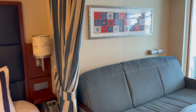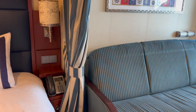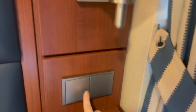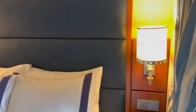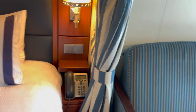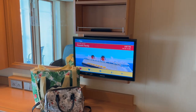Everything's, you know, blue and stripes, very nautical theming in here. I like the art on the wall and the curtains. You can kind of unlatch this curtain so you can have some privacy between the two areas if you'd like. You've got these two buttons over here. That turns on that lamp so you can kind of see a view of both the lamps. And you got your room phone here as well, and another little drawer next to the bed. There's another little trash can there, and you've got your room television.